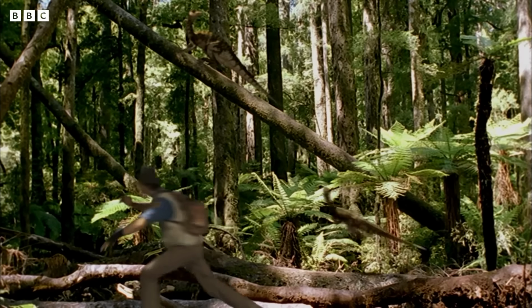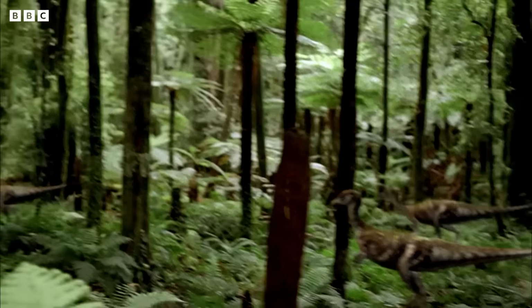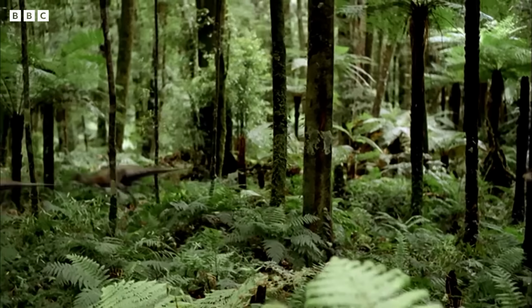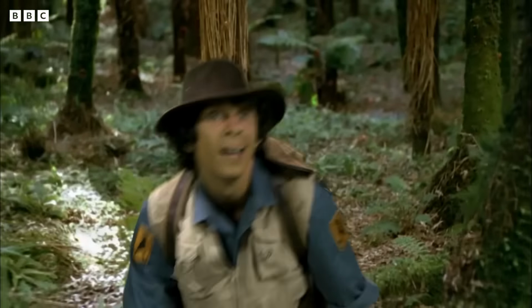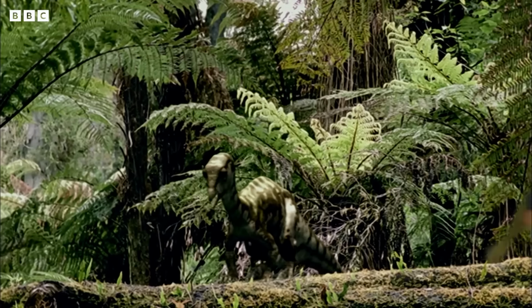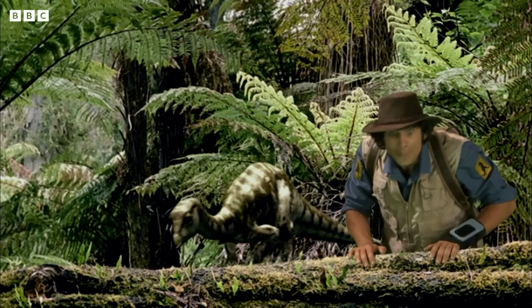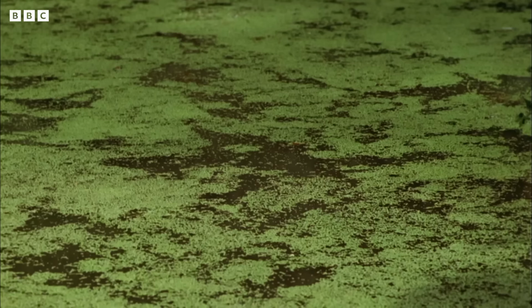Oh, wait for me! Come back! I can't run as fast as you lot. I need to find those berries. Wait for me! Well, they haven't led me to a river, but they have led me to a pond.